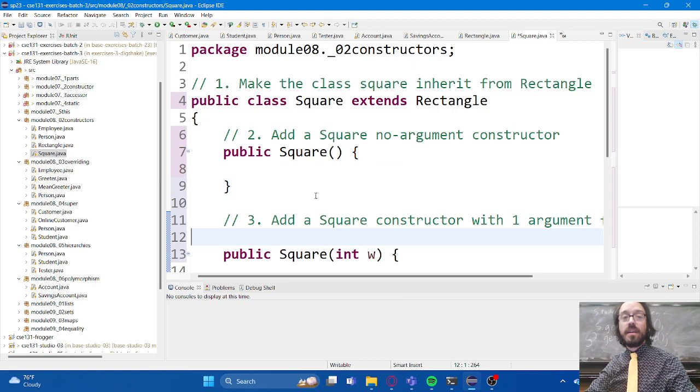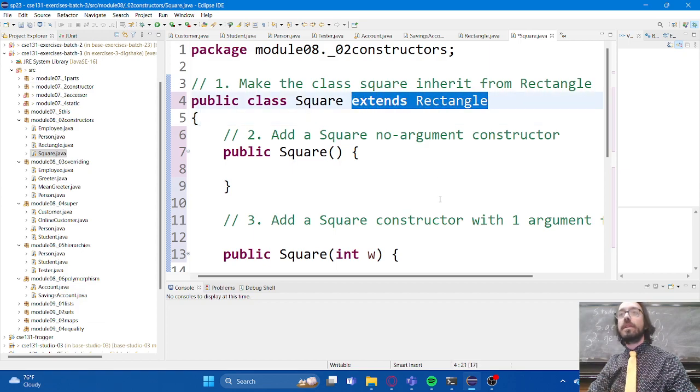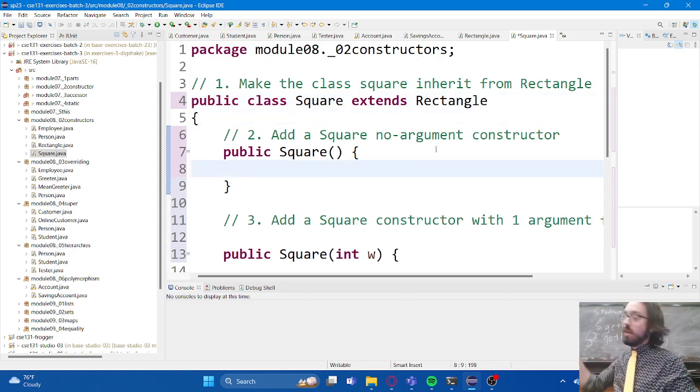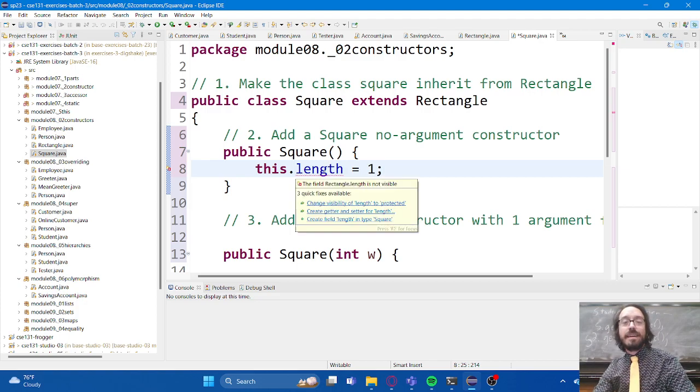However, we have to recognize that the instance variables that we have aren't in this class. The instance variables that we have are coming from the class that we are inheriting from. So, we could do this a few different ways. One way we can do this is we could actually try to set these instance variables here. So I could say this.length is equal to 1. Oh, but it doesn't like that. It says it's not visible. It's in a different class, and it's marked private. We talked about that last week. So that kind of makes sense.